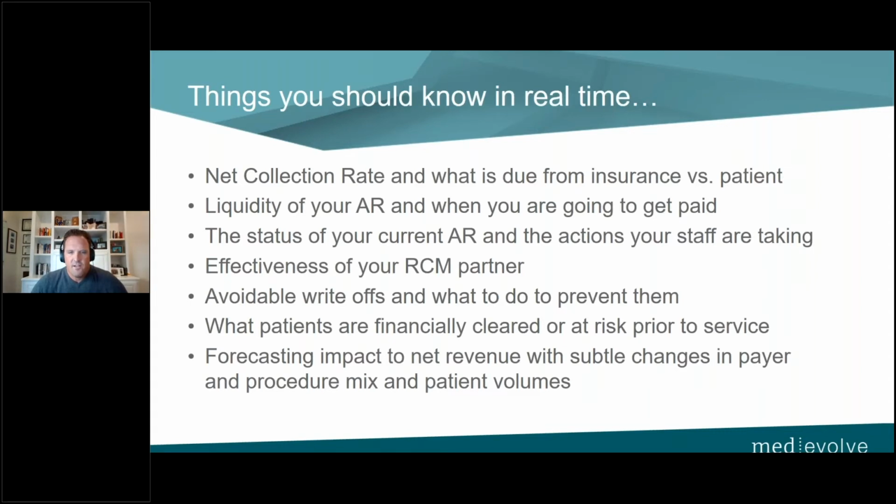Net collection rate: what is still remaining from insurance and patient? How well are we collecting towards 96 to 97% of what we expect? And if we're not collecting that, why? And we're going to get into some detail around NCR here in this presentation.